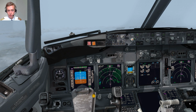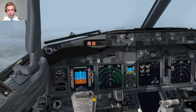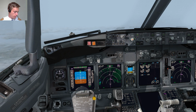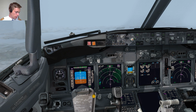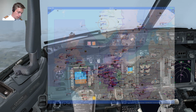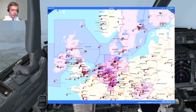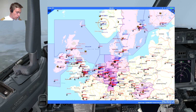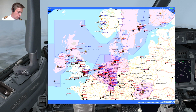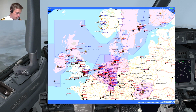Now we'll further climb to our cruise altitude, flight level 350. And I'll just check where we are right now on the map. So we can see what kind of ATC is available shortly. Yeah, as you can see, there's still a lot of small airports online in Norway. No center controller, and it will take us a while before we reach Swedish airspace. And then the rest of Europe, it looks pretty good as well. Amsterdam online, Germany is online, all that stuff.